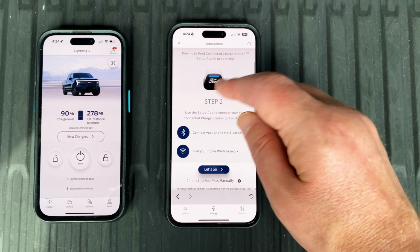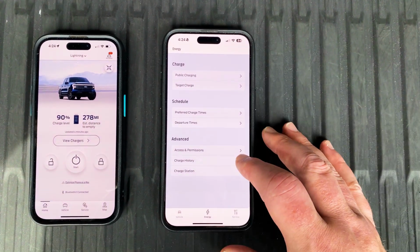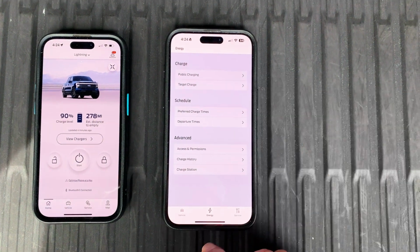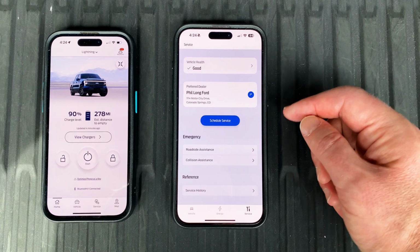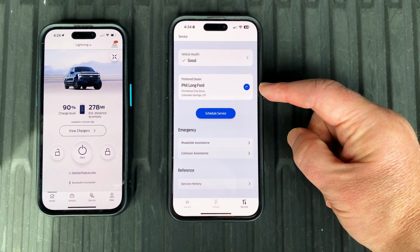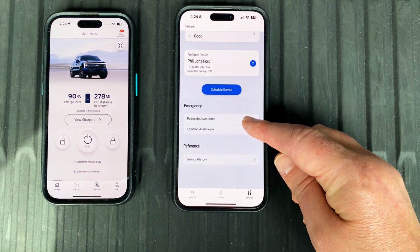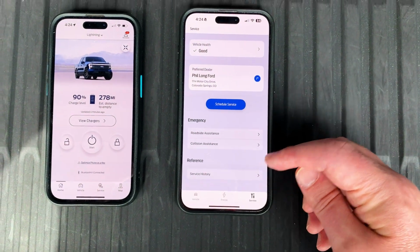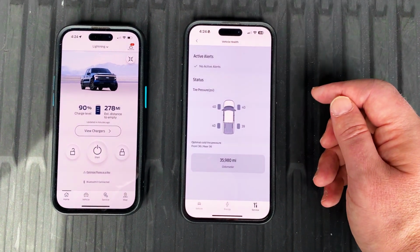Oh, this is connecting it all to your Bluetooth. So you can connect that all to your Bluetooth. Charge history, departure times. Service is another one. So this is my closest service center. And then you can do roadside assistance here, collision assistance, and see your service history and your vehicle health.